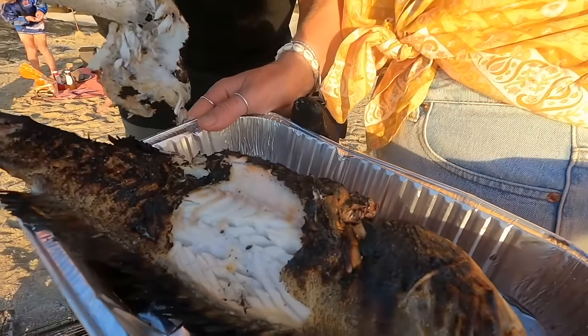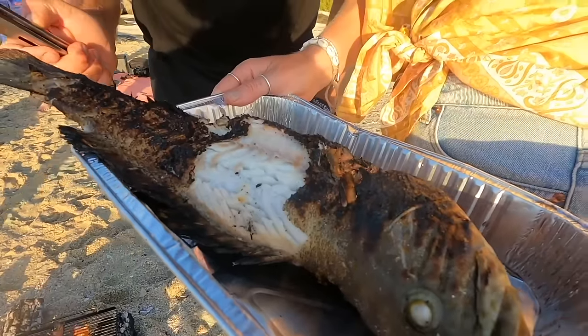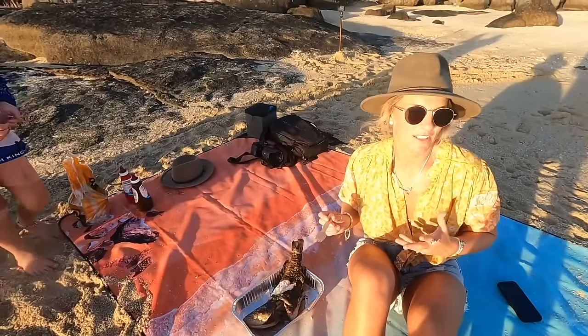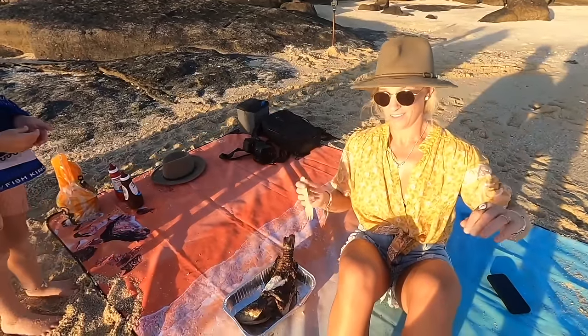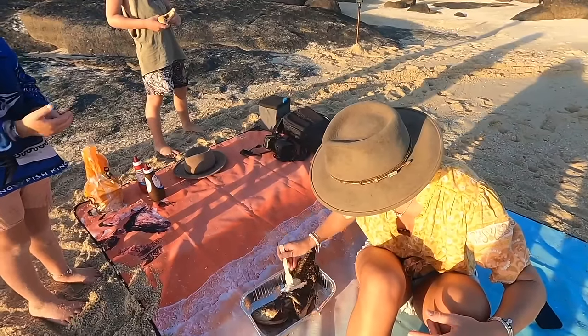Oh, yeah. Get your fork. You don't have to eat the skin because it's all char grilled. Get your fork and dig into that. Let's do it. Hey? Because I caught the fish. She has the first taste. I do, Jack. Correct. I should do that more often.